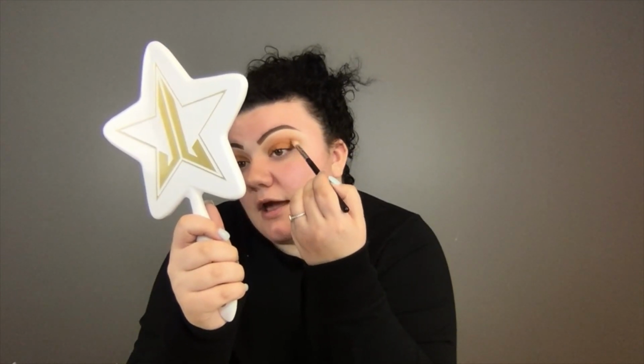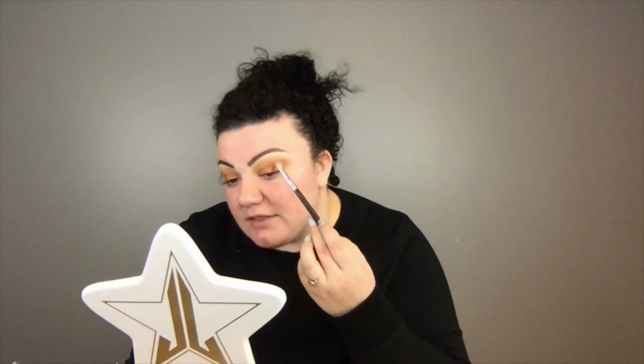Now that we've got that in place, we are going to go back in with our Morphe M518, and we're going to take the same medium brown shade and blend that into this lid shade. Just so that you can see right now, there's a specific place where that shade starts and stops. I don't want to see that. We're not entirely going over that outer corner like we did before we laid down this bronze shade, but we are wrapping it around to the outermost edge of the outer corner. This is so pretty. I'm really liking these shades.